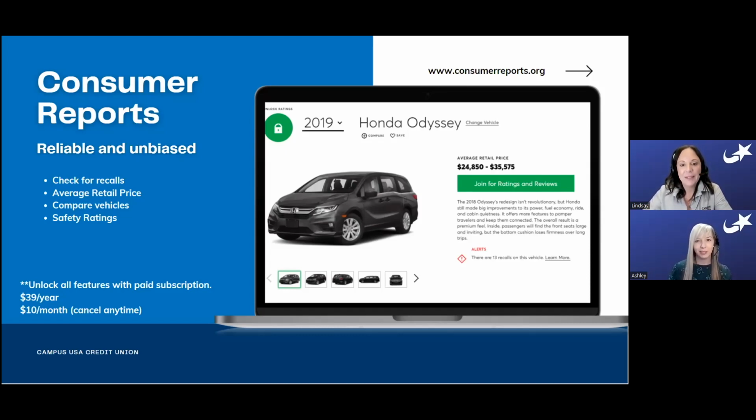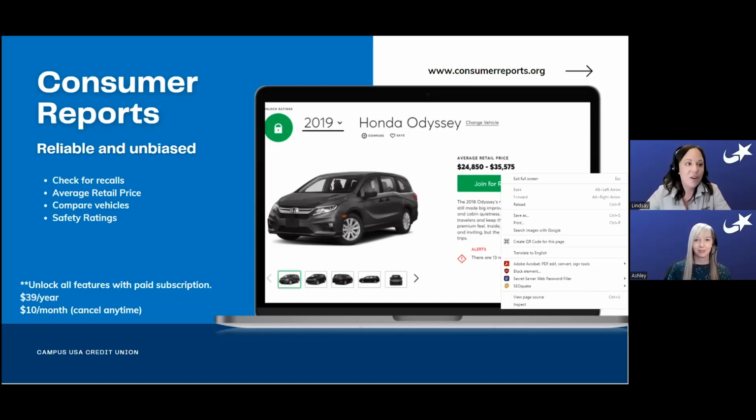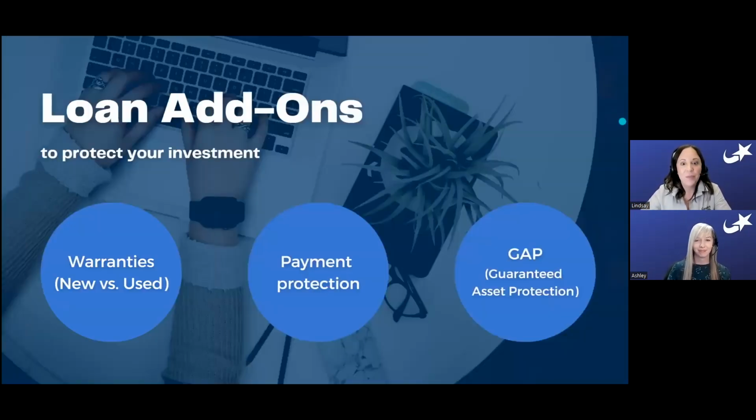Definitely. And as a mom, when I'm shopping for cars, I definitely have a lot of things in mind, not just what it looks like on the outside, but I want to make sure my kids are safe. And this is a great resource and it's worth $10 a month for me to make sure that I have access to all that information. Really great, gives you that great peace of mind.